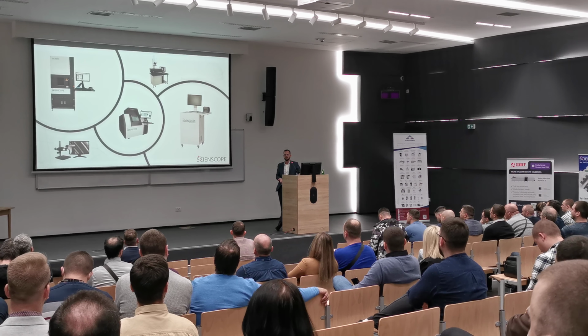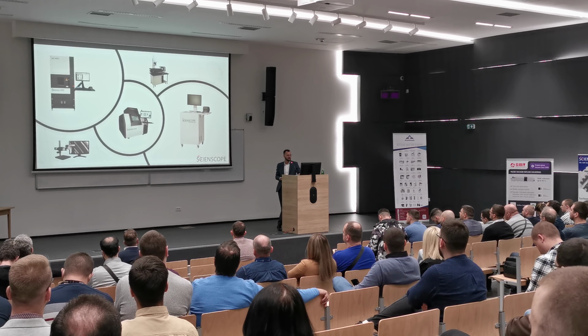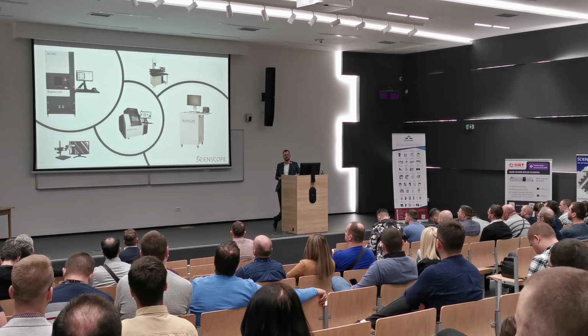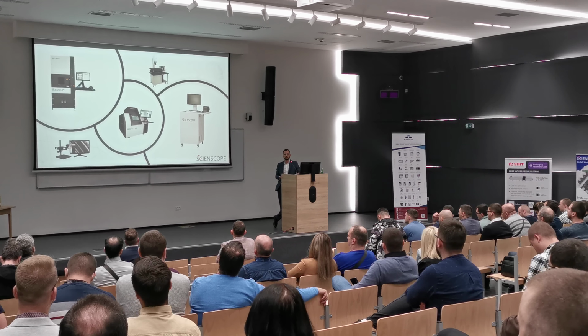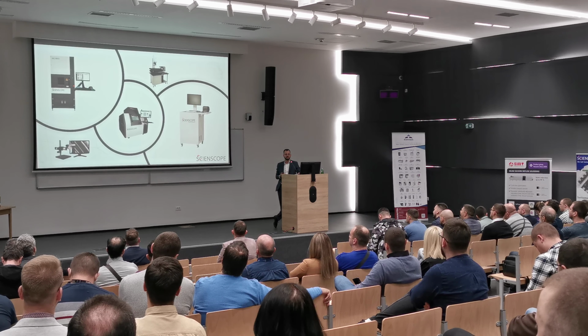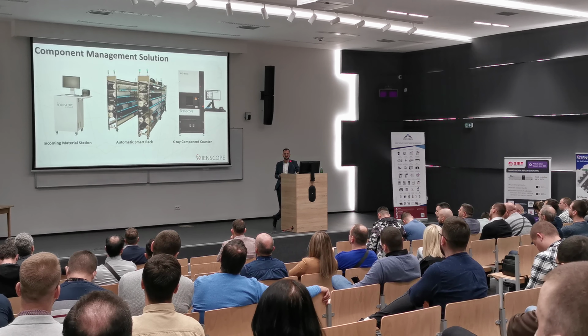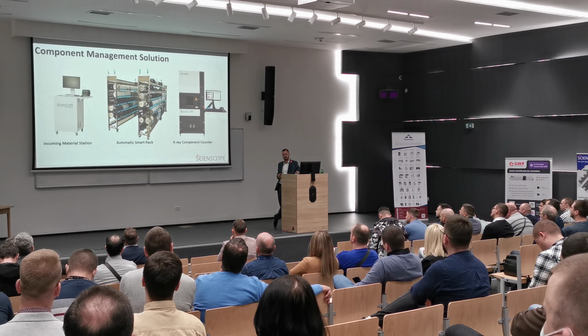Nevertheless, the system that we'll concentrate on today is the component management solution. So 7 years ago, we started and we developed our first X-ray component counter, one that we also have here and we can do some demos with. And afterwards, 2 years ago, we developed our first incoming station.